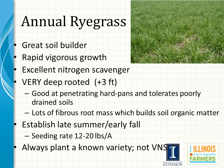For the best results, always use a known variety of annual ryegrass rather than one that says variety not stated, or VNS, as not all annual ryegrass varieties perform the same.